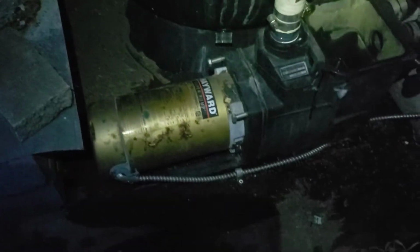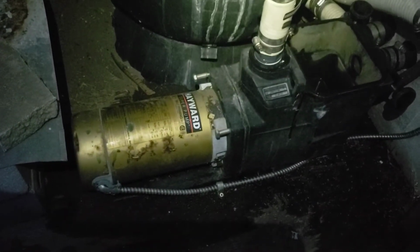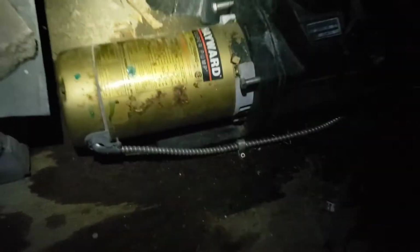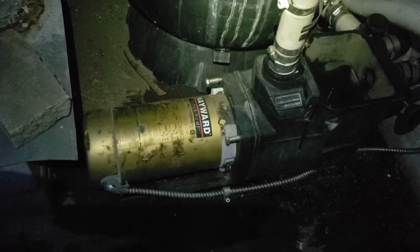So I was already kind of on the fence with this whole project about whether I wanted to get into fixing this thing or not. This is a super old pump. I think it's upwards of like 20 years old. I'm gonna try and get a year off it or something if I can. But probably just gonna go out and buy a new variable speed pump.